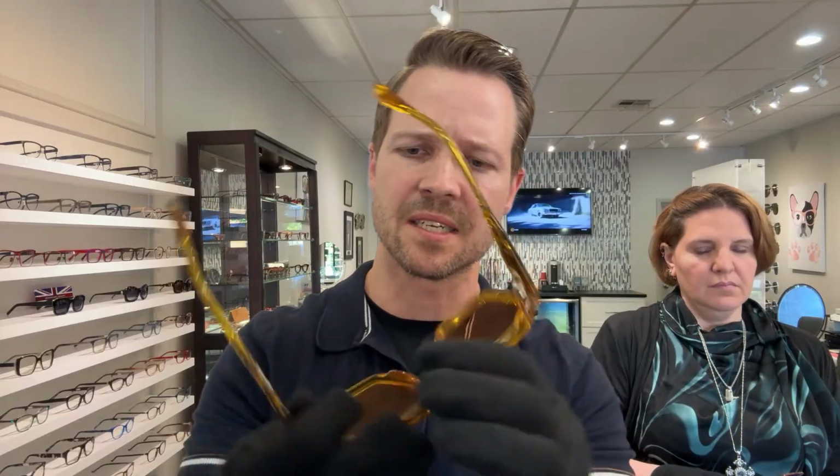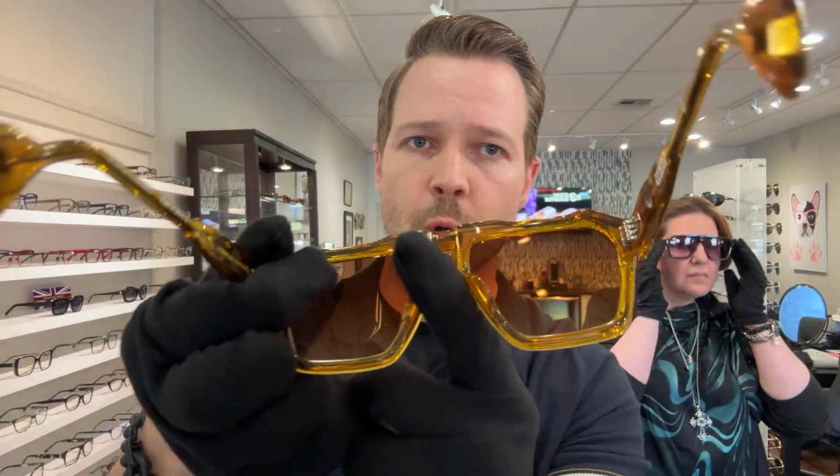One thing I love about the T. Henri collection in this last couple of releases is his bridge fits. He's way up to the game on bridge fits, and I'm talking about the sculpting that happens right here at the bridge. That can make or break the comfort of a full acetate frame, and that's one of the hardest things. Tom Davies said this years ago: designing the bridge fit is one of the hardest things to do for eyewear designers because noses are also different.